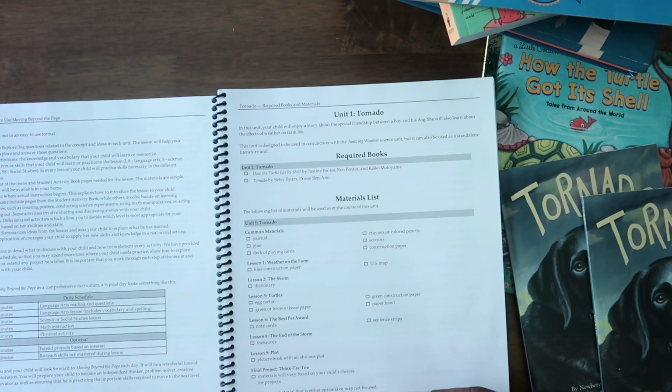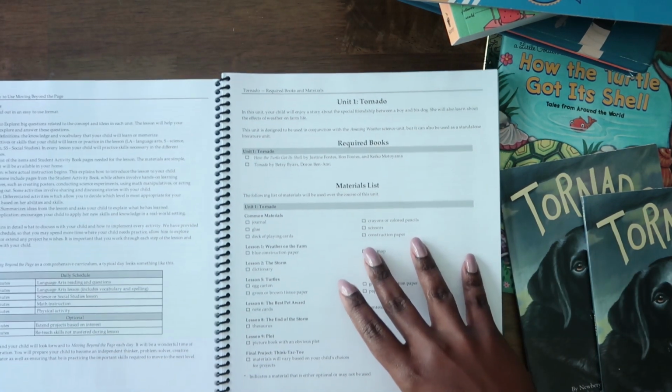And then they'll need some materials based off their final project choice.